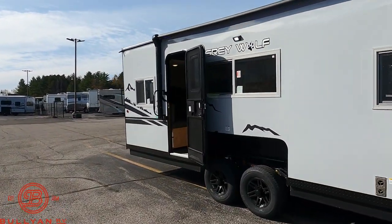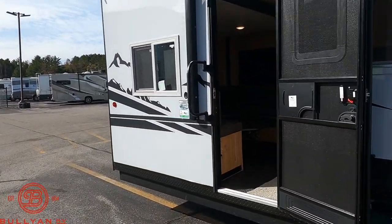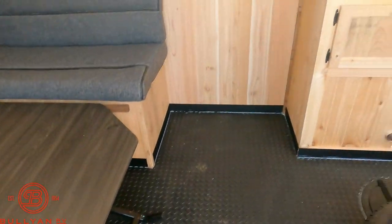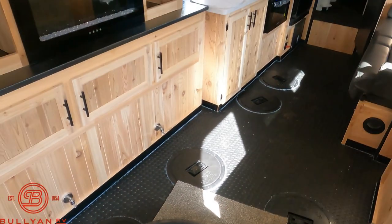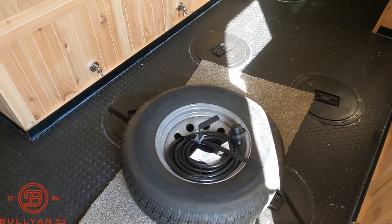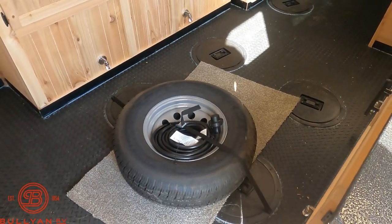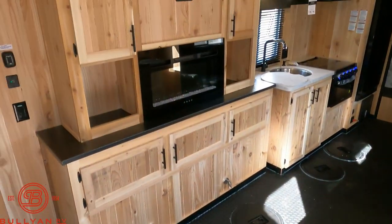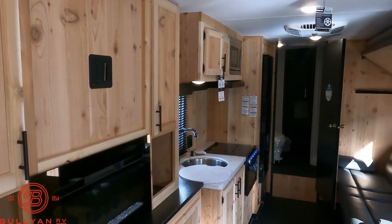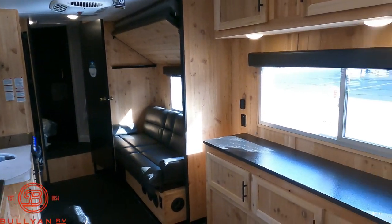Let's go take a walk inside. First and foremost, rubber floor and spare tire. A lot of coaches, their competition don't always include the spare. Cedar interior, smells like a sauna in here. Sauna, whatever you want to say.